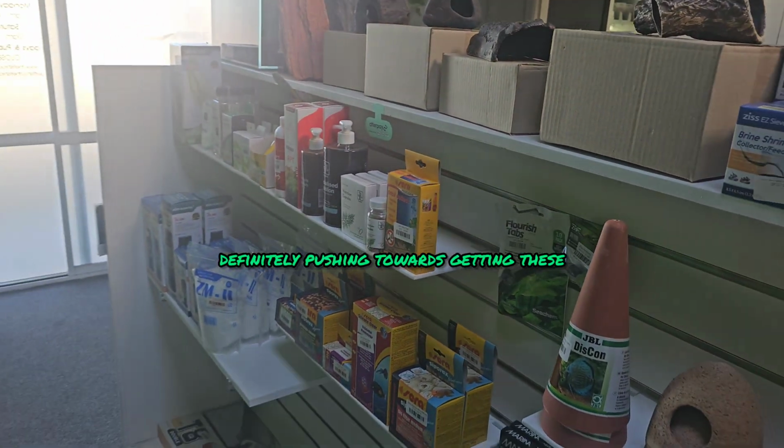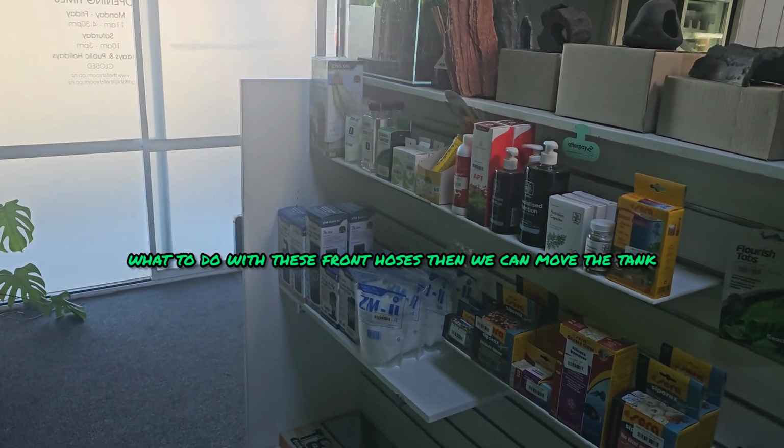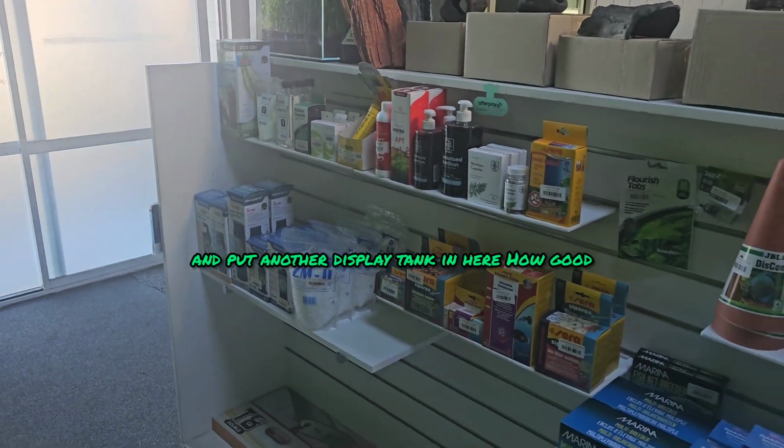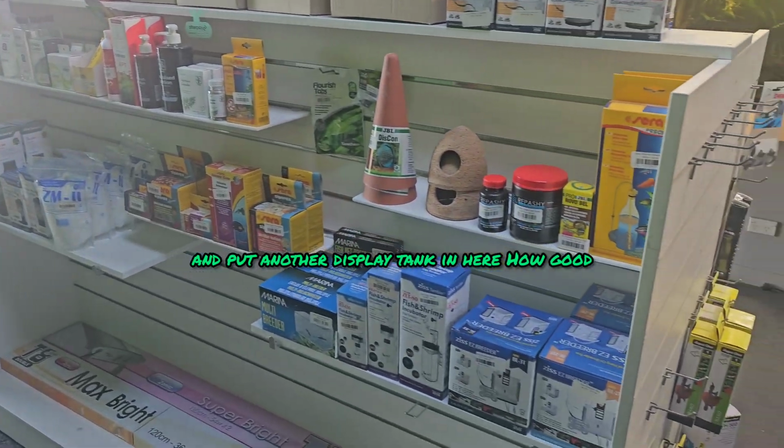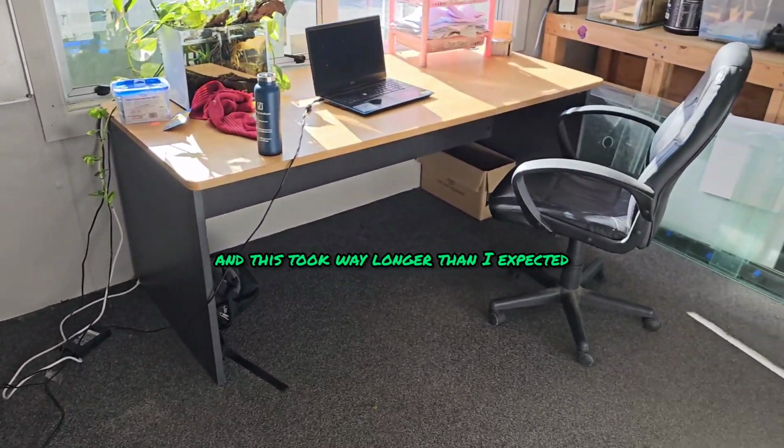Definitely pushing towards getting these racks out sometime soon. Once I can work out what to do with these frontosas, then we can move the tank and put another display tank in here. How good! And this took way longer than I expected.